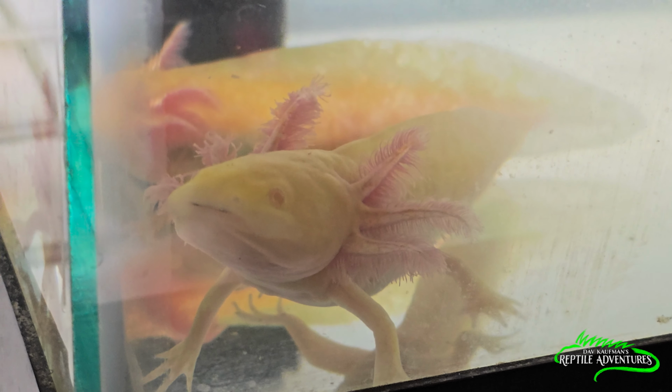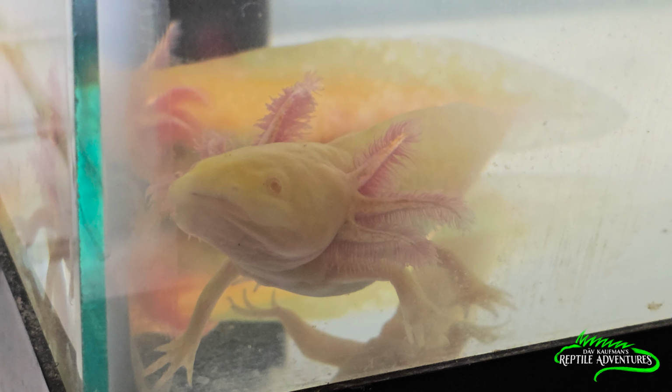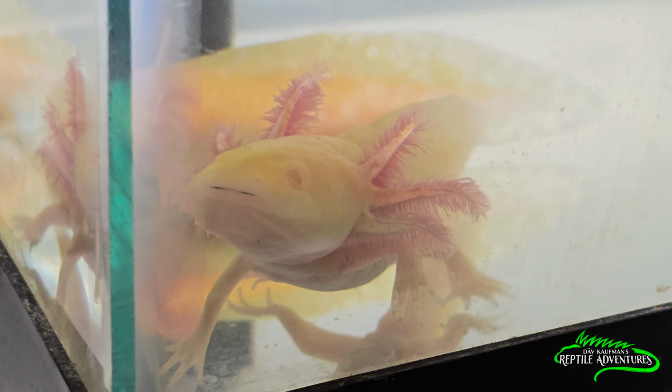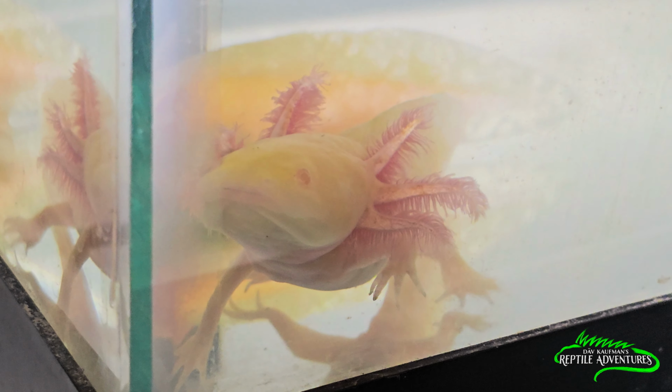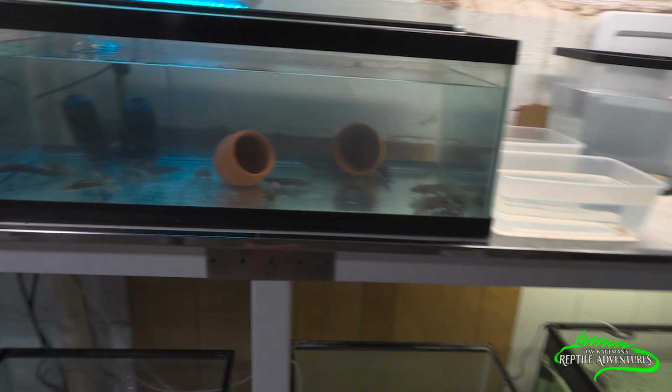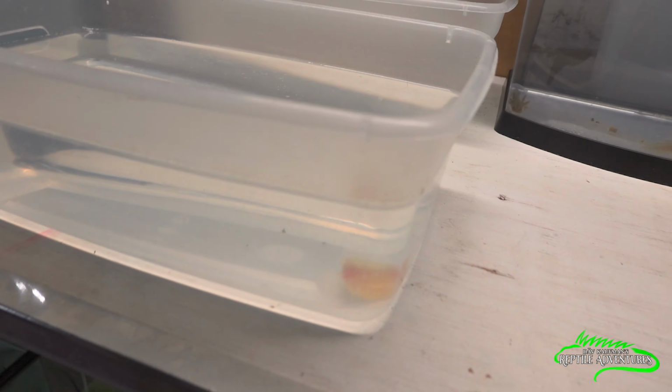Otherwise, the other option, if you don't want to go for the live stuff, is they do eat pellets as well. And all of our guys down here are pellet trained as well as live food trained. So they'll eat any of it. So it's pretty easy to feed and care for your axolotl.